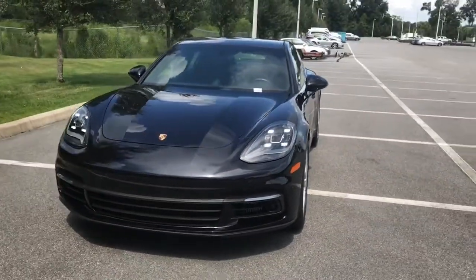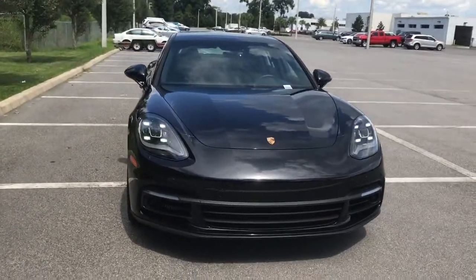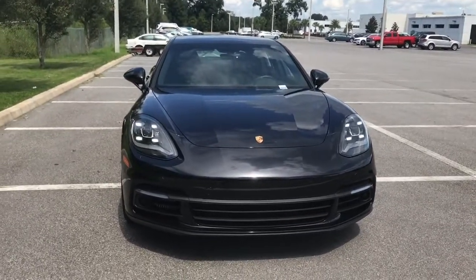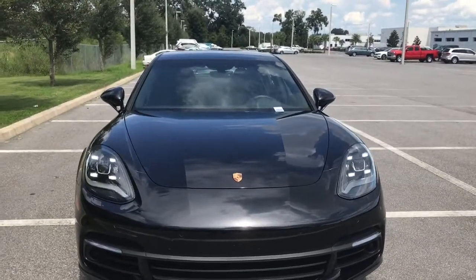And of course, the front of this car is very iconic. That was kind of the biggest complaint of the previous generation of Panameras. The design was a little lackluster in certain areas, mainly in the back end. But this car really drives it out of the park.